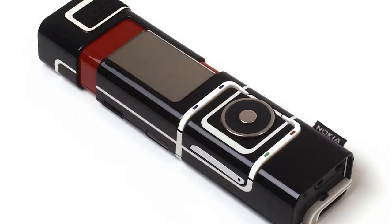Number 3. The Nokia 7280, or the Nokia 7280. Well, another Nokia launched in 2004. This time, they have ditched the buttons. For a touchscreen, you say? Well, this is Nokia. They have something better. A dial called the Navi Spinner.